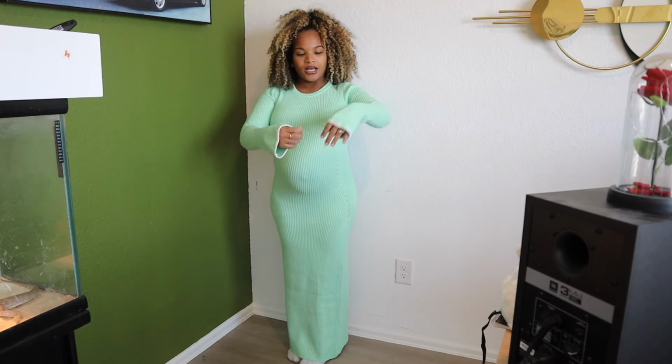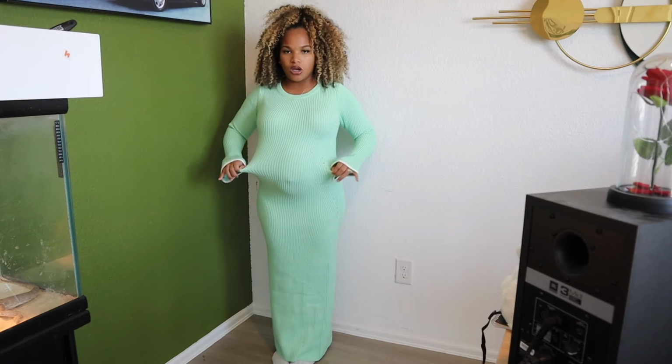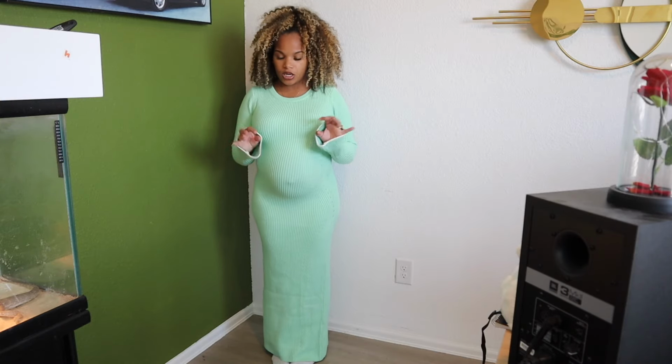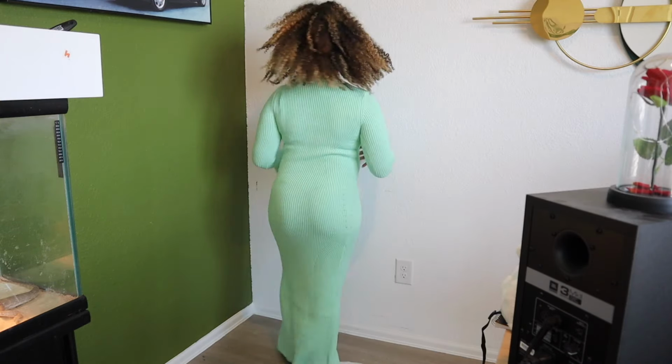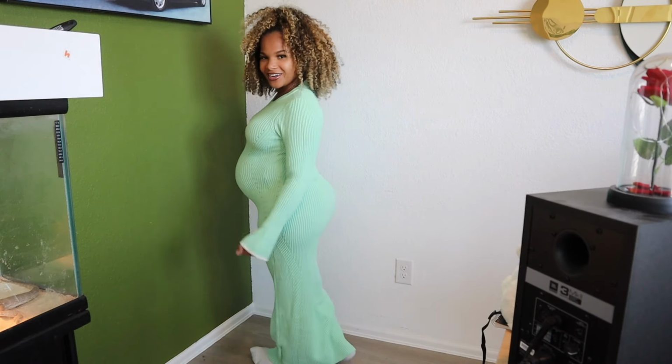And it's giving kinda like semi-bell sleeves, and I like stuff like that. It's a very comfy, nice material, y'all. It's like that material that when you wash it, it's gonna shrivel and unravel. But yeah, this is really cute, the back. The cakes is back there. You can't eat none, okay?